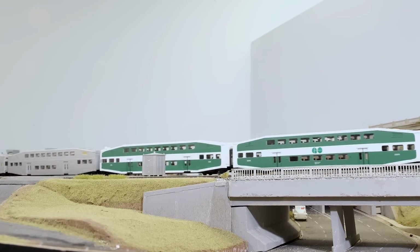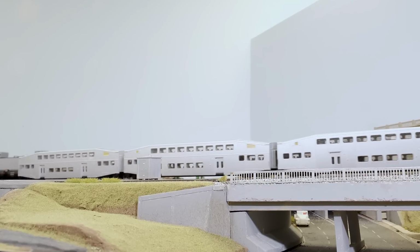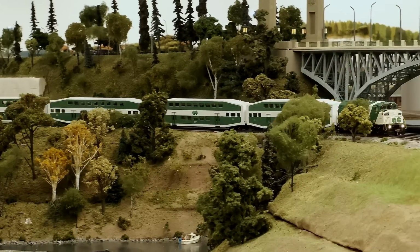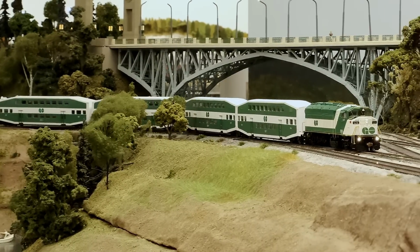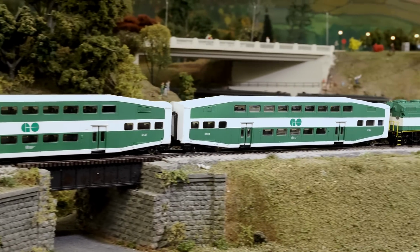Now, the minimum radius is 22 inches, and these cars will work better on a larger radius curve. We tried to get it to work on an 18-inch radius curve, however, because of the longer wheelbase of the trucks, their location close to the ends of the car, as well as the fixed side skirts, this just wasn't possible. Even at 22 inches, we're pushing the limits.